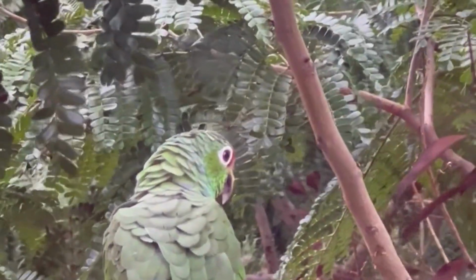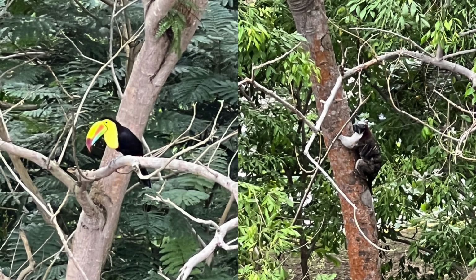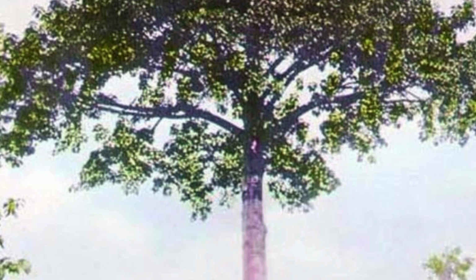Plus, it's a magnet for wildlife. If you're into birdwatching, you'll likely see parrots, toucans, and even monkeys hanging around the Panama tree. It's like a treehouse for the jungle's residents. This next tree is a bit of a celebrity in the world of conservation. The cuipo tree is a tropical hardwood tree that's vital to Panama's rainforest ecosystems.